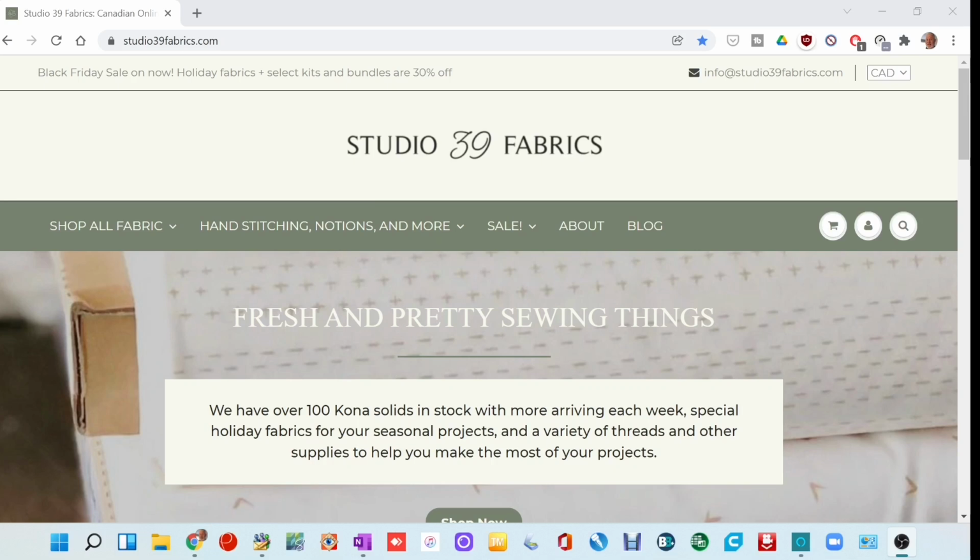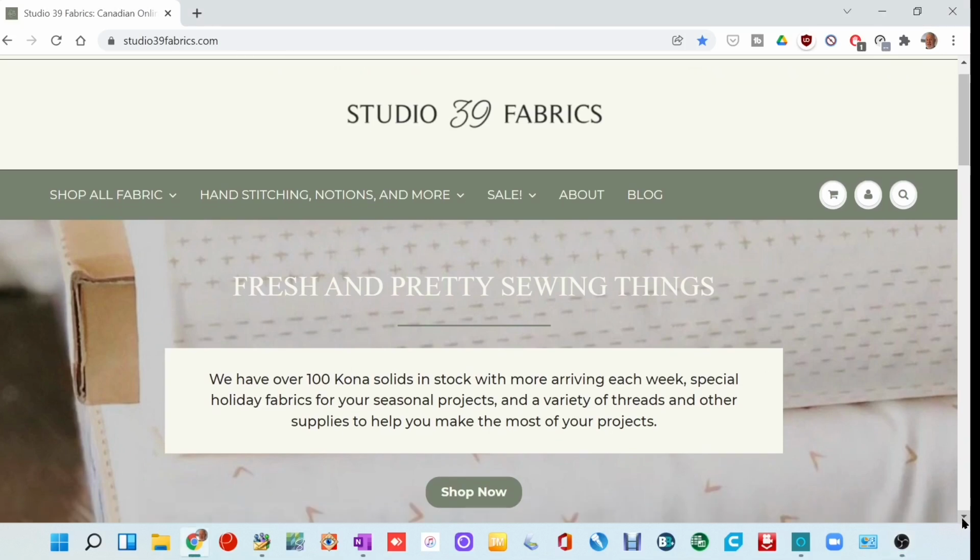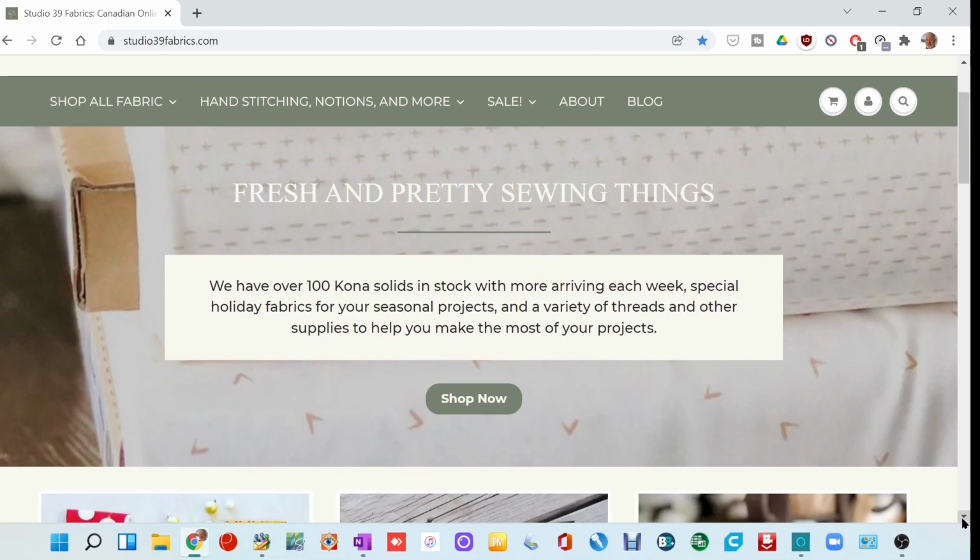But anyways, I have never dealt with this particular store. I've never ordered anything from them. In fact, this is my first time visiting their webpage. So let's share this together, what we find. Here's the first page. Right off the bat they say they have over 100 Kona solids in stock. Okay, good to know.